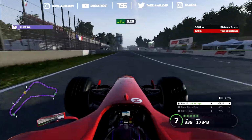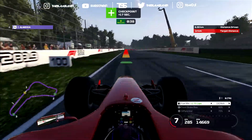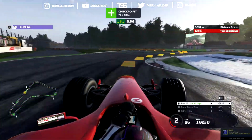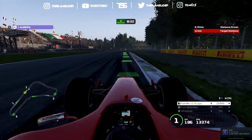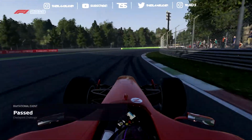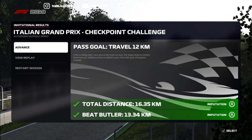I absolutely miss these V10 sounds, but just to show a little bit of this car around Monza, one of the best Ferraris ever built. How many times did I say Monza? Around Italy. But it was a very easy overtake challenge, and we passed the challenge and beat our Formula F2 rival Devon Butler.